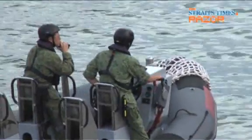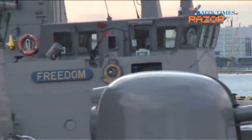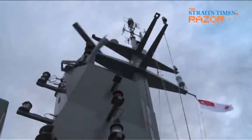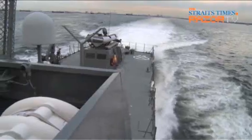Submarine rescue is a very delicate operation that's carried out by a highly specialized team. Well, we can't wait to meet this team, but for now, there's a lot of sea to cover.